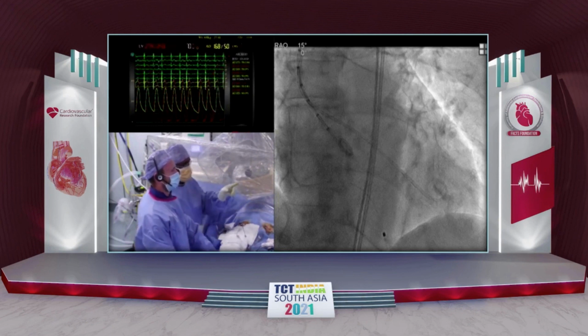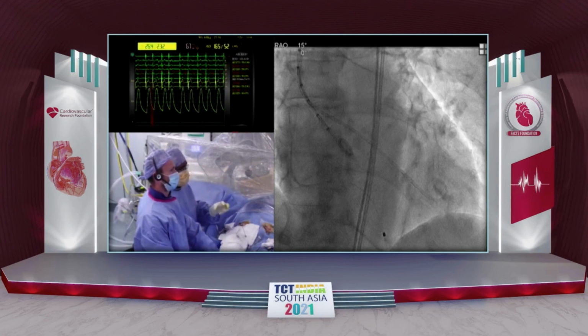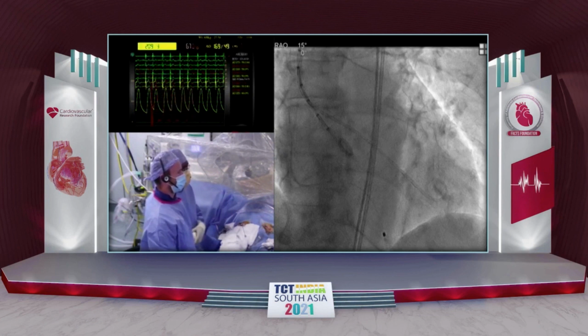The other important point that Andrew just reminded me about is that this patient does have a horizontal anatomy. And I think you'll see that with this technology, the valve does seem to align a lot better to horizontal anatomy than other self-expanding technologies would.